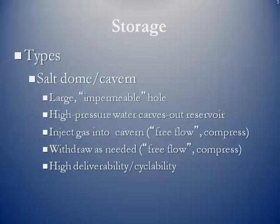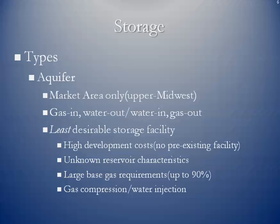Now, because these are, in essence, large spaces, you can put a lot of gas in and pull a lot of gas out frequently. It has what we call high deliverability. You can pull a considerable amount out on a daily basis as you need it. But cyclability really is the characteristic of a reservoir that allows you to put gas in one day and literally take it out the next day. You can cycle that space: inject, withdraw, and so on.